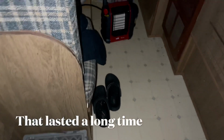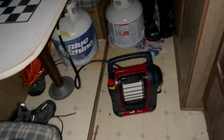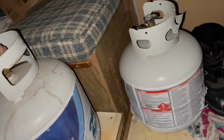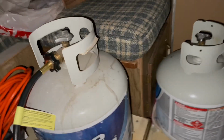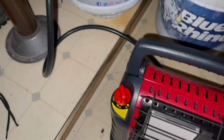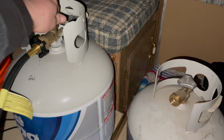Well, here I am. Literally, I've been in bed maybe 10 minutes. And the heater ran out. So we're going to get this switched around to the other one. Get that turned off. And this is going to be coming out the opposite way. Okay. Got things switched over. Now we need to open that.